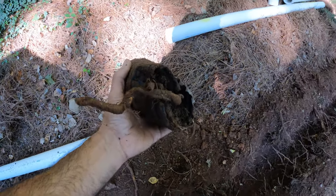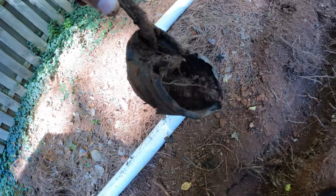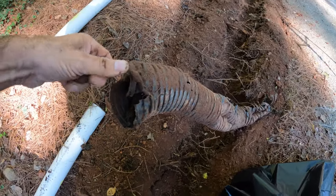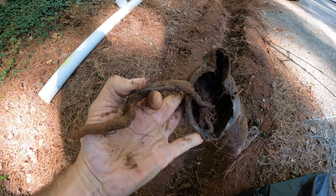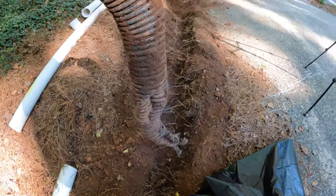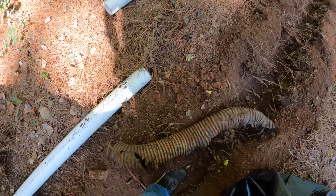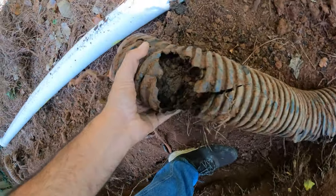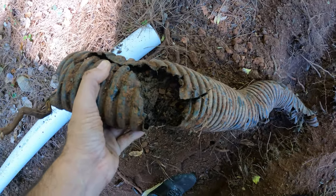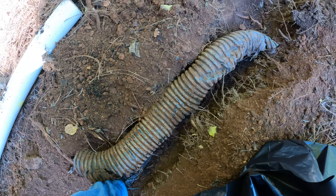There's another good image of how the roots get into this corrugated. Look at that. It's just that whole huge root in there. So there's no way you're going to clean that out. I don't care what kind of snake or what you've got. It's just entrenched in there, in all those ribs. There's no way those roots are coming out. So that's another benefit of corrugated, you're feeding the plants with all that held water.